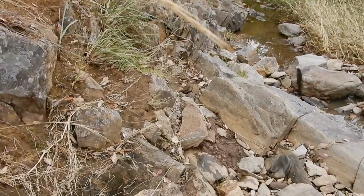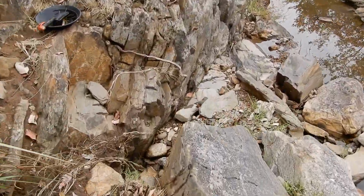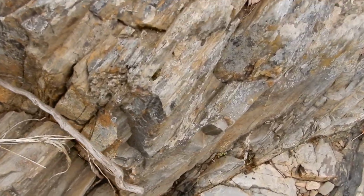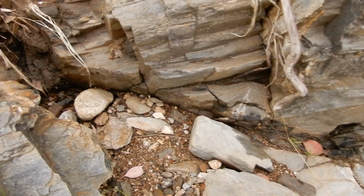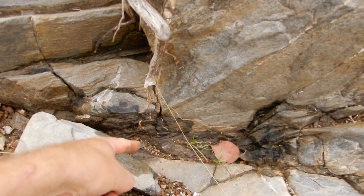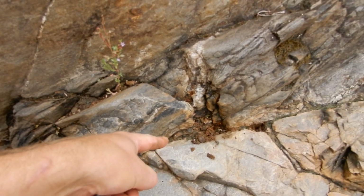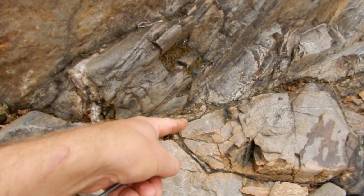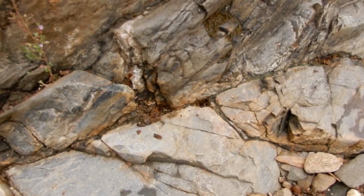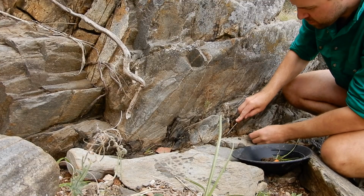In the meantime, I'm just coming downstream a little bit, and I found a little air-lined crack in the rocks here, which could hold some gold. So I'm just going to give that a scrape out, and we'll pan out the material, and hopefully there's a bit of gold in there, but we'll see.